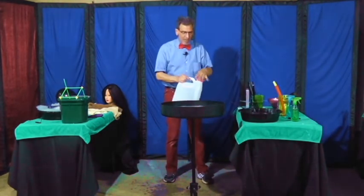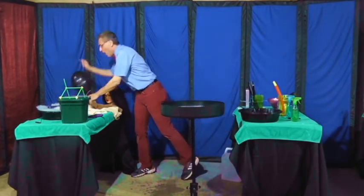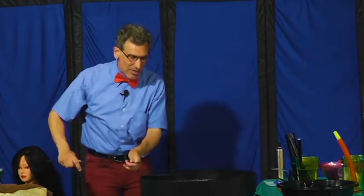I'm going to close this up, and then I am going to get my bubble wand. This great big bubble wand that is bigger than my head. And I'm going to let that soak right in here for just a couple of moments while I look for my first volunteer from the audience. I'm looking for someone who's sitting tall and straight with a big smile on their face.